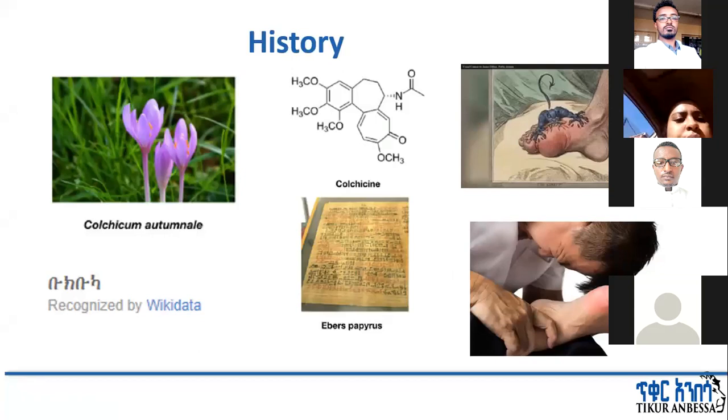I love history, and in history, we are today discussing colchicine, as you have seen in the pre-test as well. This colchicine is derived from a plant called Colchicum autumnale. I have tried the translation in Amharic. It translates as bukbuka. It's available in our country, but I, as a farmer, couldn't identify which plant it is. But it has been used as a treatment for years in Greek as a laxative with its side effect.